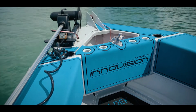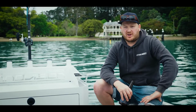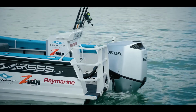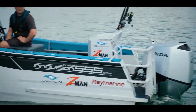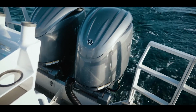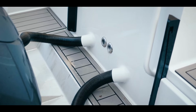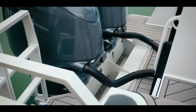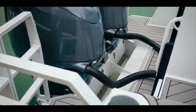Little step up the front to the casting platform. We run the cage on the back, so you've literally got 360 fishability. Easy access out the back, and how we rig our engines, a lot of the production guys just hang them all out the back quite high up. We have it all low down, all the hydraulic hoses come out really low down on our setup, so you actually can walk across the back here really easily.